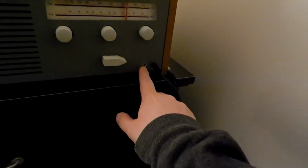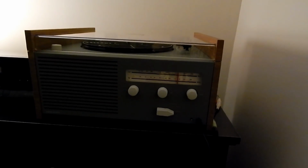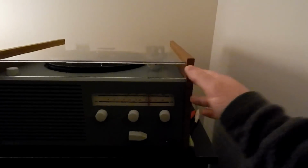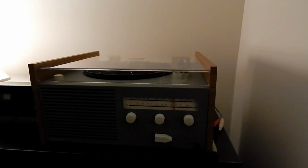The headphone jack I really like. That means you can sit in your room, let's say you're a kid and you got this for Christmas one year, you could just sit in your room, plug headphones in, and listen to records like it was 1973 or something. It's fantastic. Or if you want to go by the styling of this particular unit, like it's 1965. So sitting there and listen to your Beatles 45s.